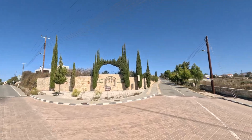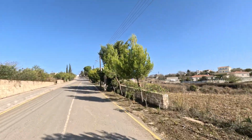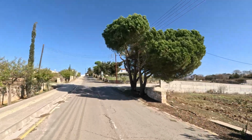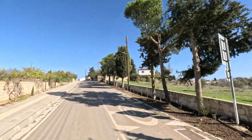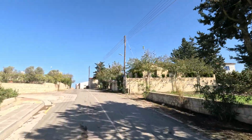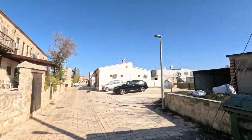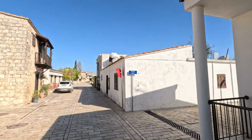So let's start by heading up into Kathikas. It's a very nice village, pretty central between Paya and Paphos. You can get to here either from Paya or from the B7 itself, and you turn left just when you've gone through Strumby. But we're taking the route from the Paya end. There are lots of restaurants here, so it's a good place to come if you're hungry. And you can explore the village.